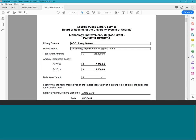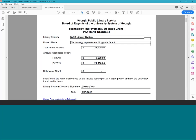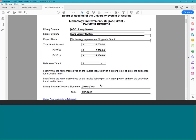So here's the first page. This is your updated cover sheet. You are showing there's the FY18 $2,500. There's the FY19 $21,000. There is a certification statement here for larger projects.